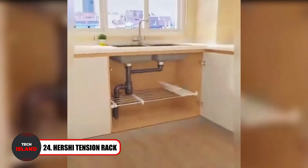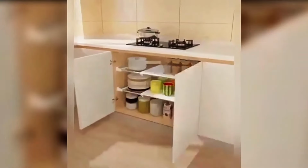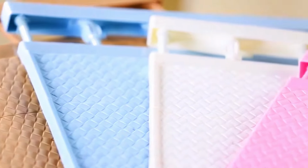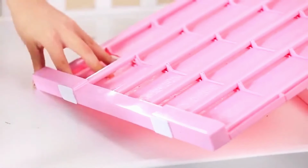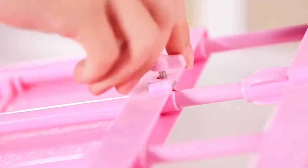Number 24. Hershey Tension Rack. Looking to declutter your living space? Say hi to this versatile storage rack. Boasting easy installation with no tools needed, it's perfect for any room in your home. Whether it's the bathroom, kitchen, or wardrobe, this rack offers adjustable storage solutions anywhere. It is also made of durable stainless steel, making it sturdy and stable for all your storage needs.